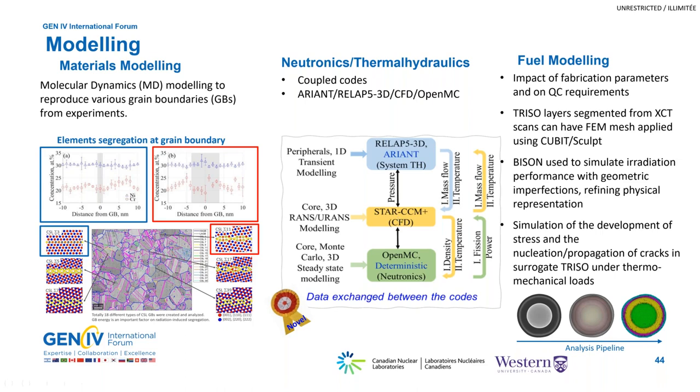And we're developing best practice guidelines for setting up CFD models using commercial codes, based on internal and international benchmarking efforts. Fuel modeling. Real TRISO particles may deviate from an ideal spherically concentric layer geometry. The non-ideal geometry may localize stress in regions of high curvature, increasing peak stress compared to perfectly spherical particles. The higher peak stress may increase the probability of initiating layer delamination or cracking.